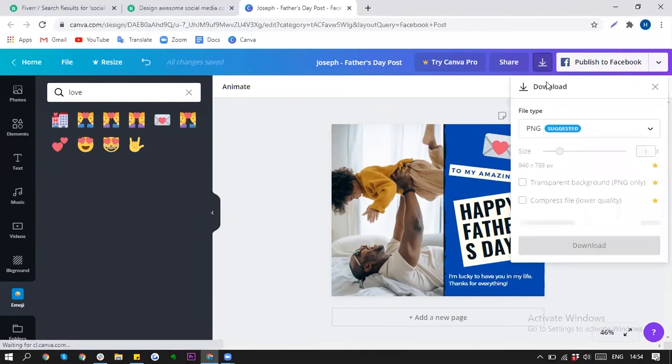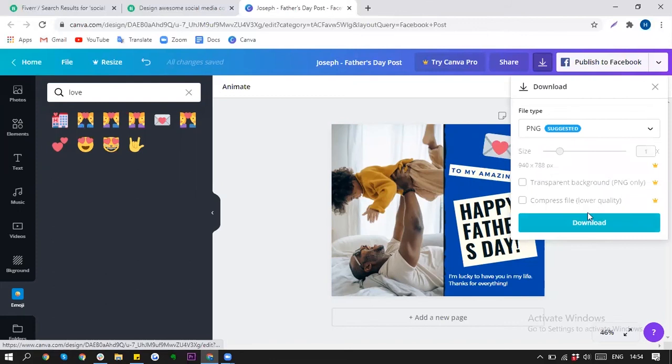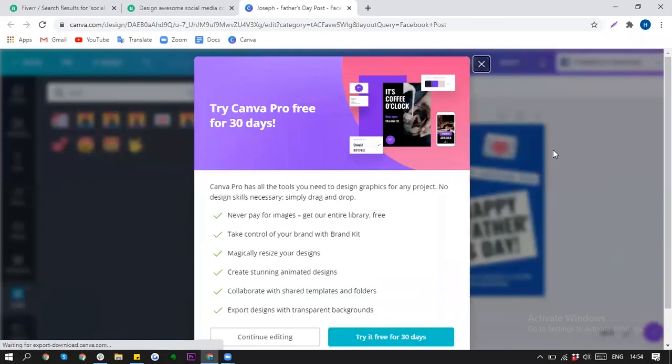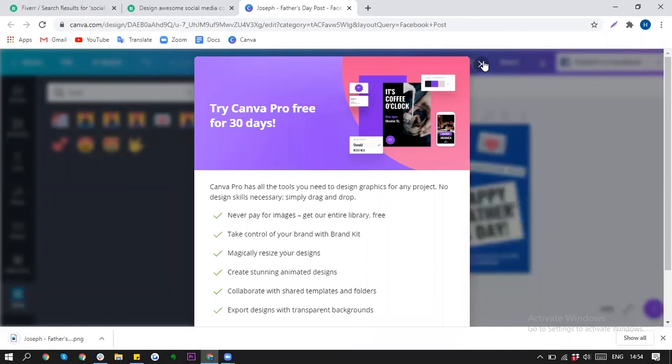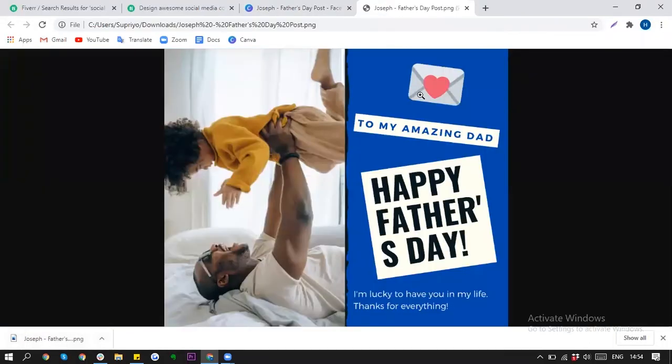And now you can click on download. This is the download option, so you can click on download, and here you can click on the download option, and Canva says we are preparing your design. So try Canva Pro for free days. Don't need it, guys. Click on the cross icon. Joseph's father emoji. Now I will open it here. So now guys, it looks pretty cool. You can see here it looks pretty cool.